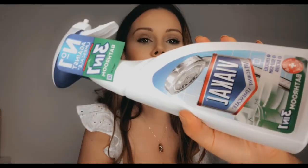But the first thing I did buy was this Viakal, or Viakal. I'm not entirely sure how you pronounce it, but it's an absolute must-have for me in the bathroom. It is so good at removing any sort of soap scum or watermarks, so I use it on my taps, anything that's shiny, like chrome surfaces, and it literally makes them look brand new. So it's an absolute must-have for me in the bathroom.